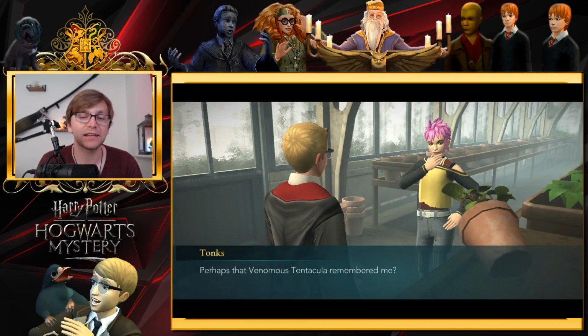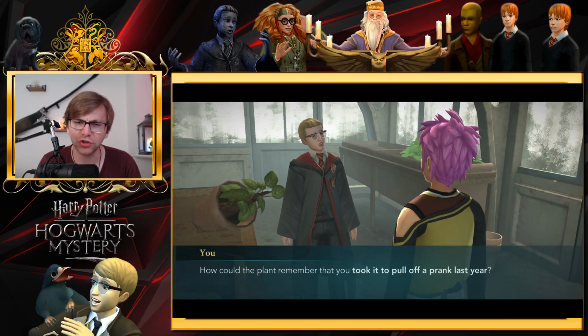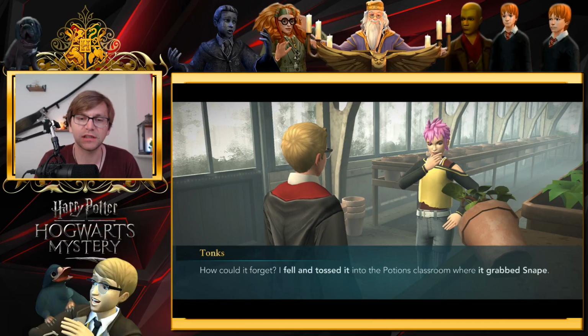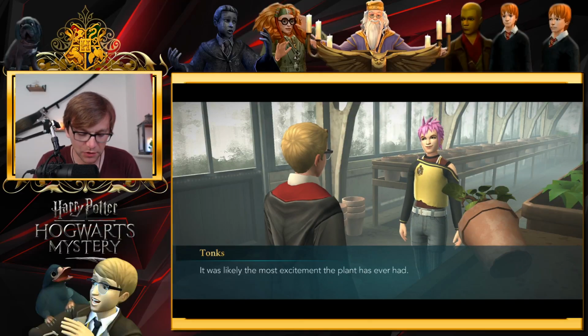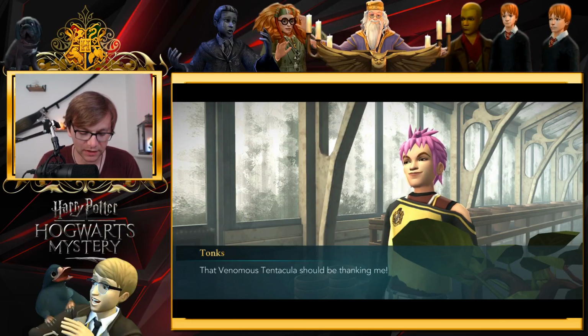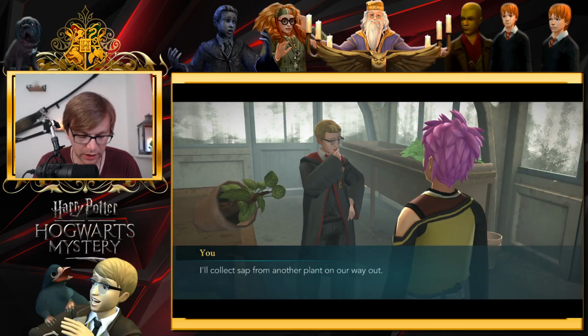Perhaps that venomous tentacula remembered me. How could the plant remember that you took it to pull off a prank last year? How could I forget? I fell and tossed it into the potions classroom where it grabbed Snape. How could it forget? I was likely the most excitement the plant has ever had. The venomous tentacula should be thanking me. Let's get out of here quickly before it strikes again. I'll collect sap from another plant on our way out.